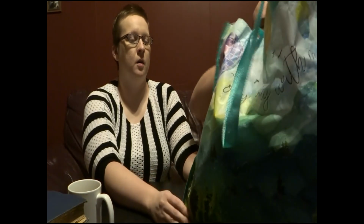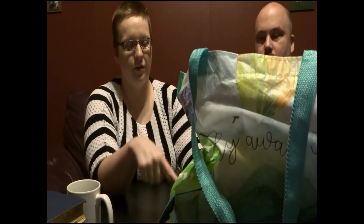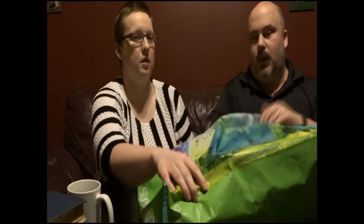So we had to park in another business parking lot to get to the bins that day because it was so busy. So we did put stuff in bags, and I use these for going to Aldi or the farmer's market.